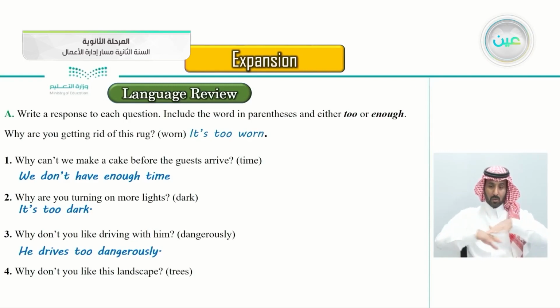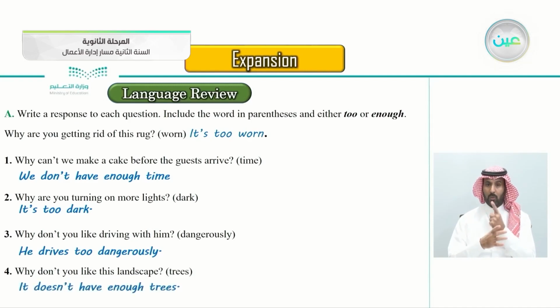Number four, why don't you like this landscape? And the word trees. So which one do we use in this scenario? Is it to or enough? Yes, because it doesn't have enough trees. I want more trees. So you say it doesn't have enough trees, the landscape.